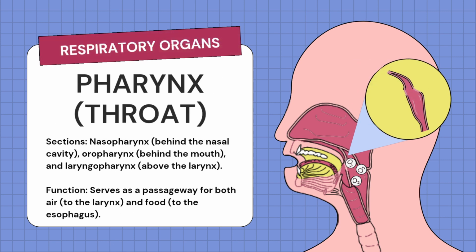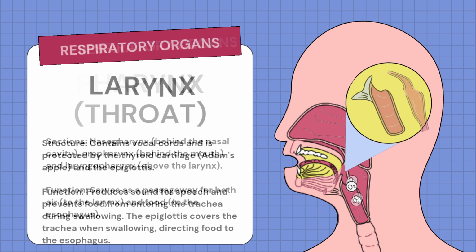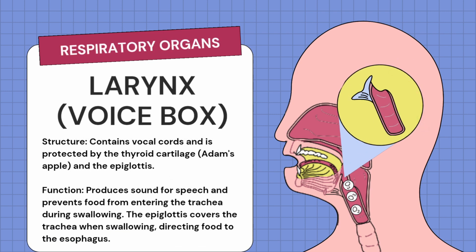Next, the air travels through the pharynx, a muscular tube that serves as a passageway for both air and food. The pharynx connects the nasal cavity and mouth to the larynx and esophagus, directing air towards the lungs and food towards the stomach. Air then passes through the larynx, or voice box, which is crucial for producing sound. The larynx also has a protective function. During swallowing, the epiglottis covers the trachea, preventing food from entering the airway.